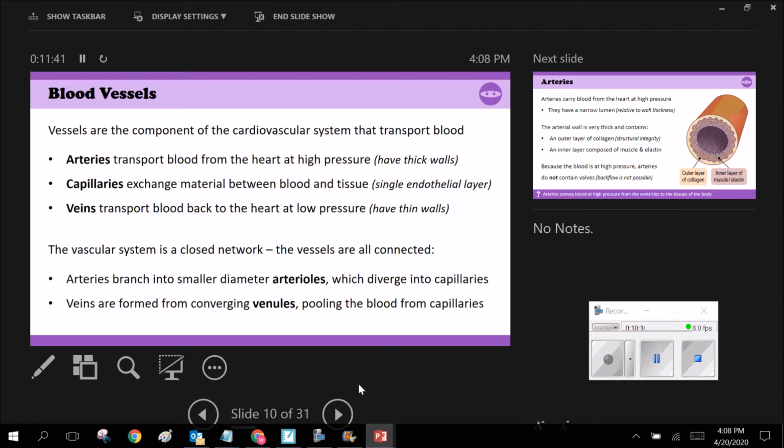Once we get down to the capillaries and we let go of all the nutrients and everything that we need, of course, we need to drive those trucks back to the city to load them up again. In order to do that, we're going to take veins back. So veins are basically the same thing as arteries, but traveling in a different direction. However, there is a pretty substantial difference in their walls. Because they're at low pressure, they have very thin walls. They don't require that super thick walled structure.